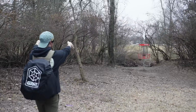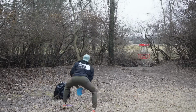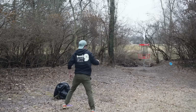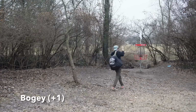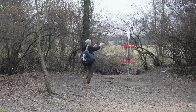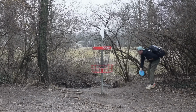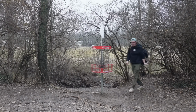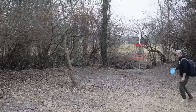You don't want to go long because then you'll go out of bounds, but you really don't want to leave it short either because then you just have a death putt. Didn't go in the water. I like going Envy because it does hyzer out. It kind of has me more angled away from the water. Not saying that I can't go into the water from there, but that's why I'd rather that shot than my Proxy. The Proxy will land right here, and it's way more scary.